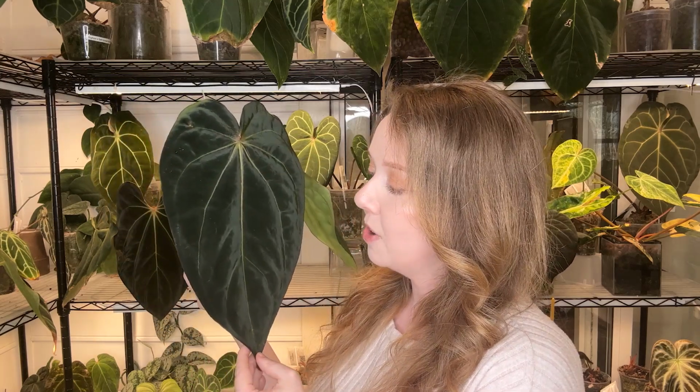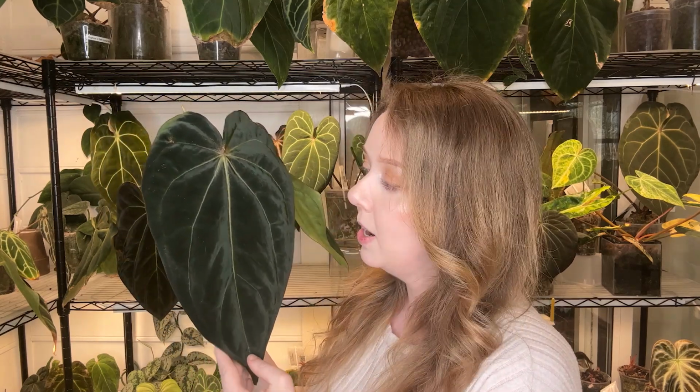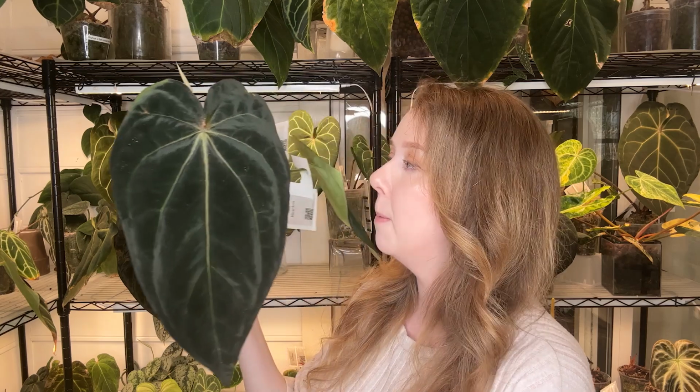And I just wasn't loving the appearance of this, but the latest leaf that it's put out is significantly bigger than the last one, and it's significantly darker. It's almost got a blue undertone, beautiful sheen of the velvet there. And I really like the shape of this one, how it comes to a beautiful taper here at the bottom.